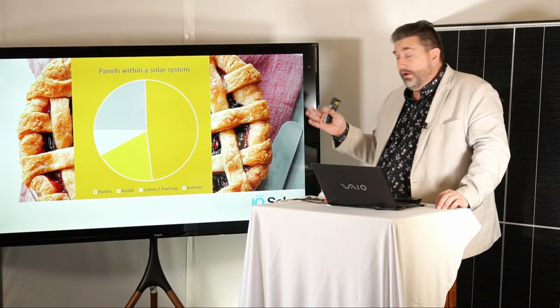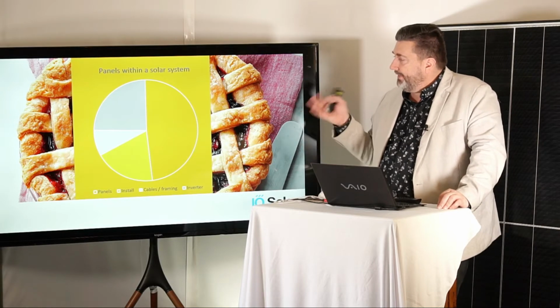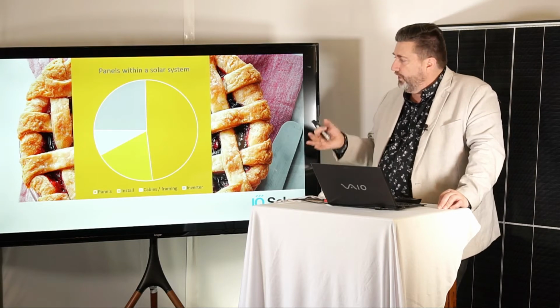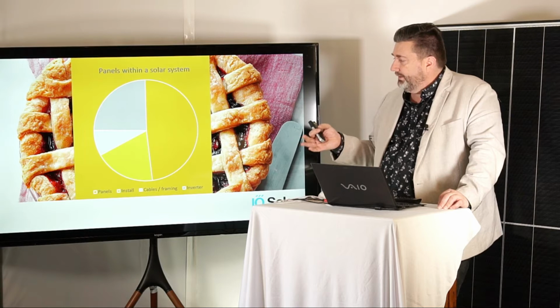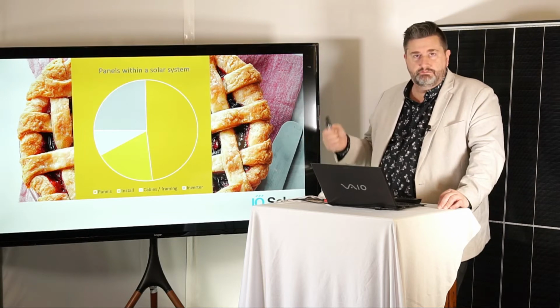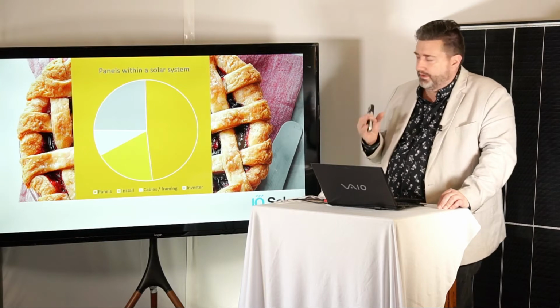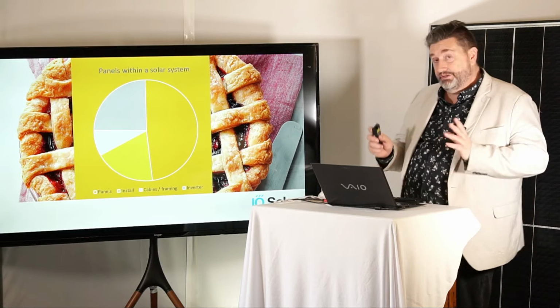Panels are about 45% of the cost of a system. That's what I'm showing here. The other parts are the inverters, which is probably less than a quarter, installation, and then the balance of system, which is the mounting and the cables and so forth. But panels are the biggest chunk, almost half of an entire system.